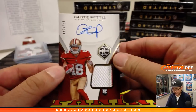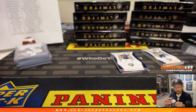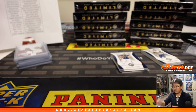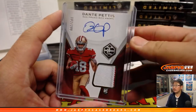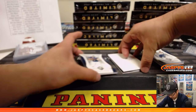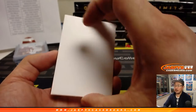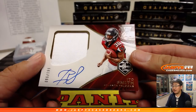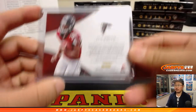There's Dante Pettis, 182 out of 299, two-color patch and autograph. Got Judge Ito Smith again, jersey and autograph. 86 out of 199. That'll be for Sean and the Falcons.